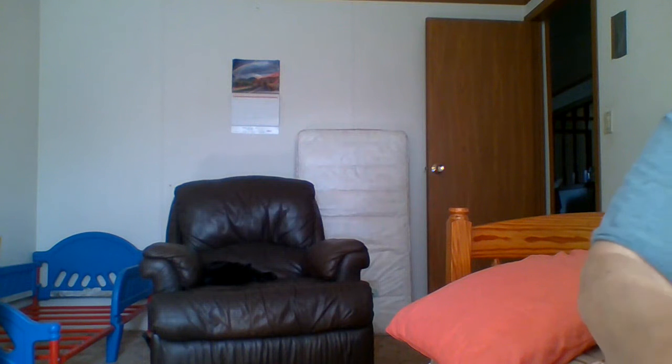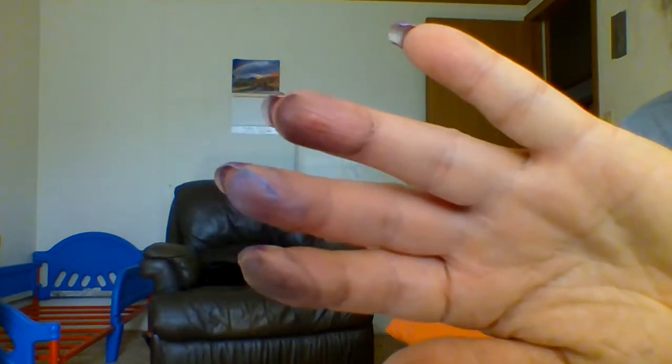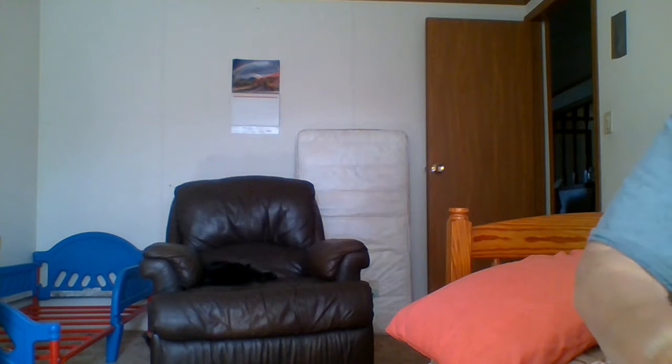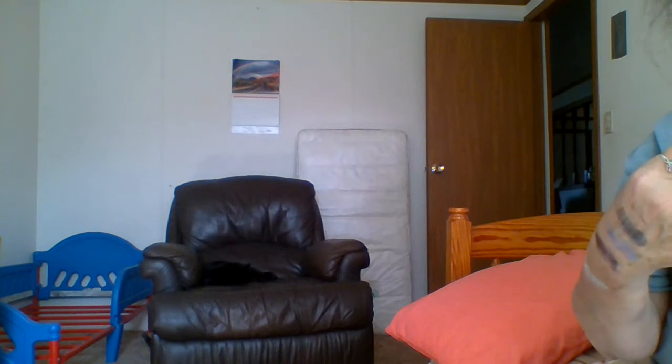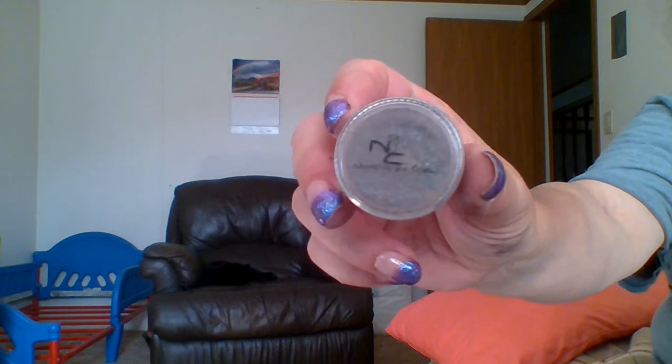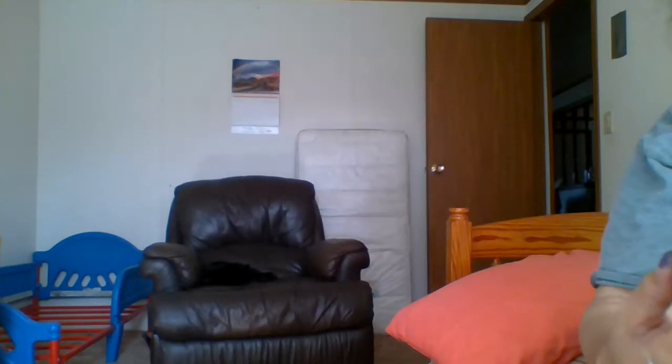But I'm looking for new mineral color pigments because I do like them. Okay, so another mineral pigment that I have is by Natural Color, and I bought this in Vegas, just the one.